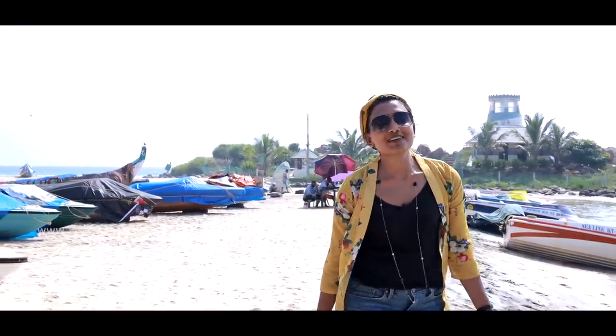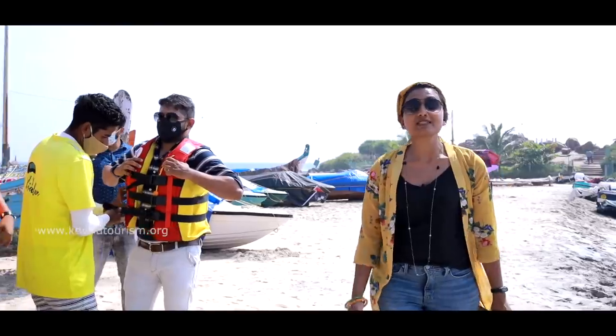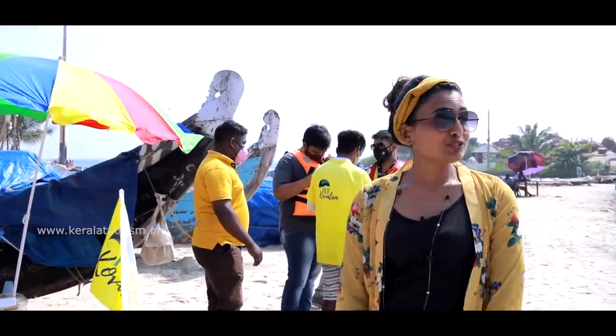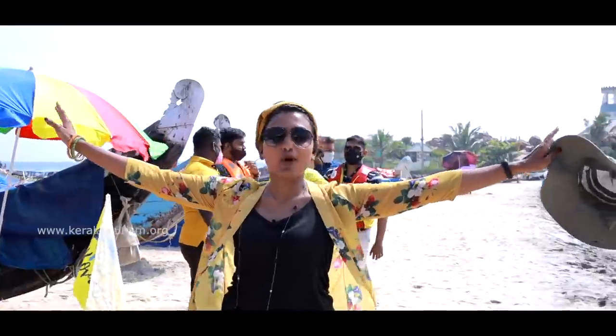So I'm all geared up to experience the breathtaking view of the Arabian Sea from the top. Fly Kovalam has recently launched this parasailing activity, and it is the newest addition to the water activities here at Kovalam. A boat is going to take me 10 minutes into the sea, and from there I'm going to fly and see the waters.